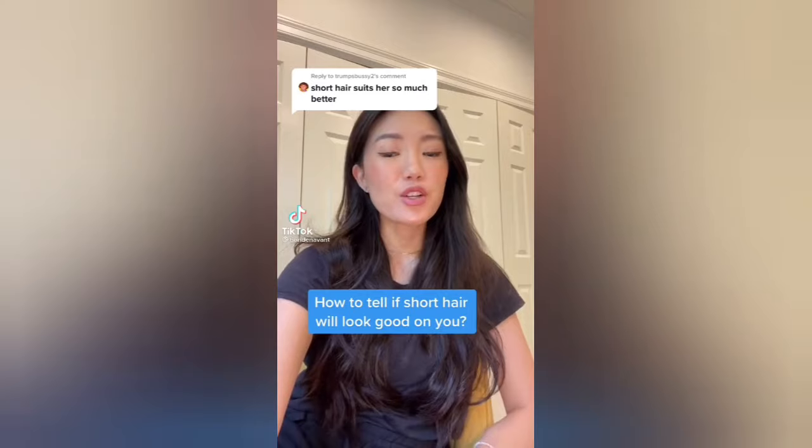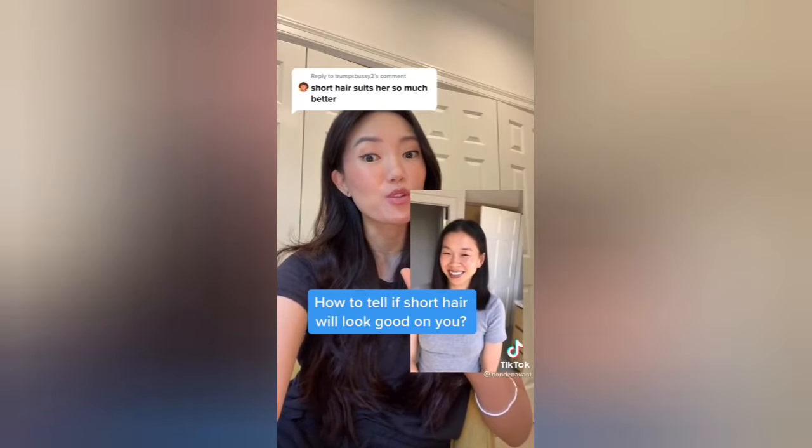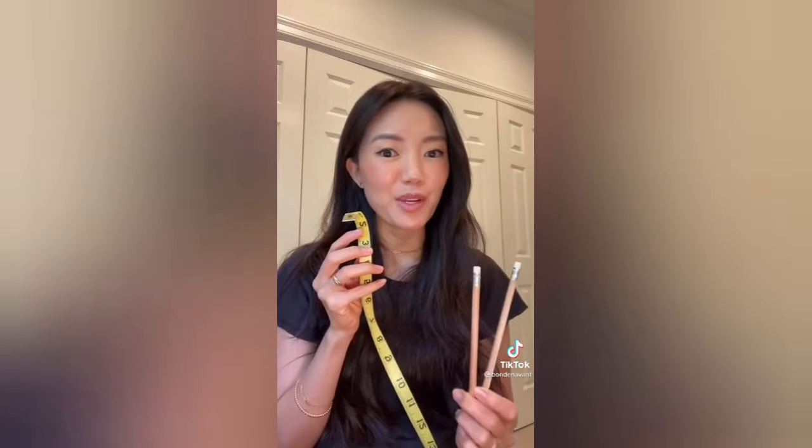There's a really easy way to know if short hair will look good on you, and it explains why my sister looks so much better with short hair. All you need is 2 pencils and a measuring tape. The first pencil underneath your chin. You place the second one at the base of your ear, and then you measure the distance between here and here. If the distance is greater than 2.25 inches, then longer hair looks good on you. If it's shorter than 2.25 inches, then short hair will look good on you.